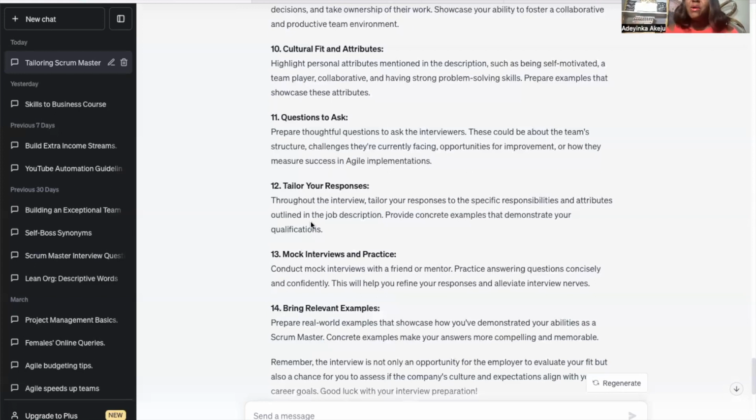All right. So going back to the tool, it says conduct mock interviews with a friend or a mentor. Practice answering questions confidently, because this will help you refine your responses and eliminate any interview nerves that you may have. Okay. So honestly, this AI tool is the bomb.